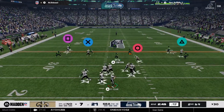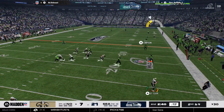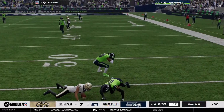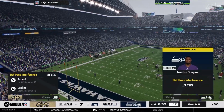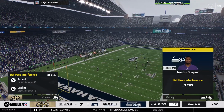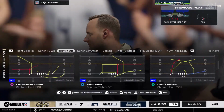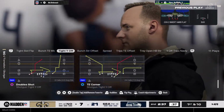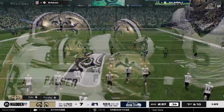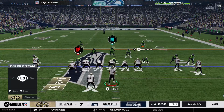2nd and 9 now. Now he'll tuck this and run. Throwing out right here, caught by Olave. And able to get this one across the 45 before he's brought down. So a PI call going to cost him there defensively. What did you see? Well, I think it's the right call, partner, because sometimes we'll see officials kind of let them play. But by the letter of the law, that's definitely a penalty.